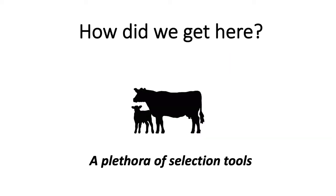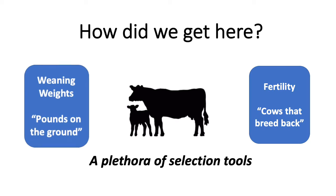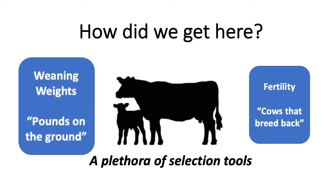So how did we get here? Well, there's a plethora of selection tools available, and as I've mentioned, there's been a lot of pressure to increase weaning weights, both through selection for growth and in terms of selecting to improve milk production. And don't get me wrong, milk and growth aren't bad things if your input costs and your nutrient availability are favorable. I'm not suggesting this is the way cattlemen in the Midwest and Iowa should be raising their cattle, but this presentation is focused on cattle raising in Hawaii's rangeland environments.